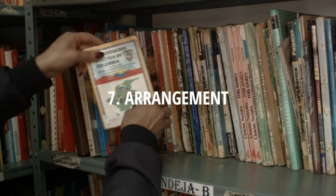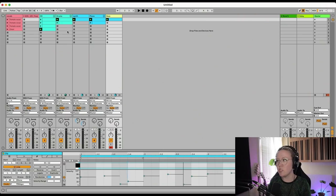Step number 7 is arrangement. So what we do now is arrange this in session view according to song structure. And then we're gonna record it into arrangement view.